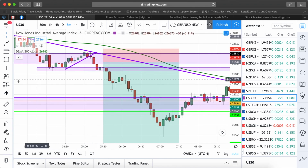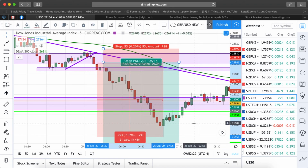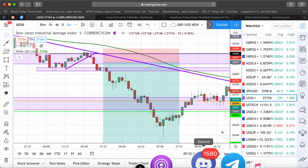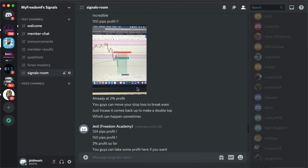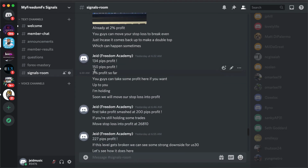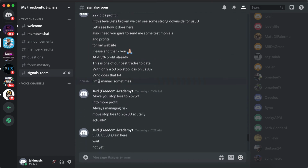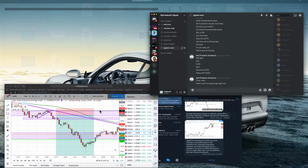Look at this. This was in the span of an hour and 45 minutes. I'm just playing Call of Duty, watching this thing drop, and I'm calling it in my Discord pip by pip. 73 pips profit, 100 pips profit, already at 2%, 134 pips profit, 150 already at 3%, 227 pips profit, already at 4.5% profit. Wow, this was an incredible trade. It doesn't always go that perfect, but this one did, right?